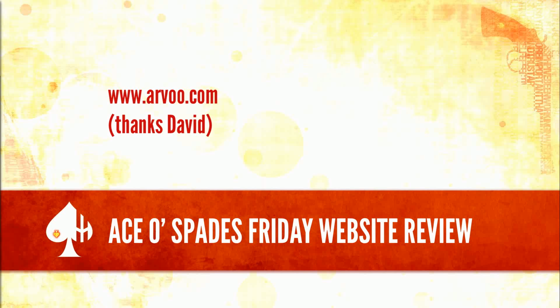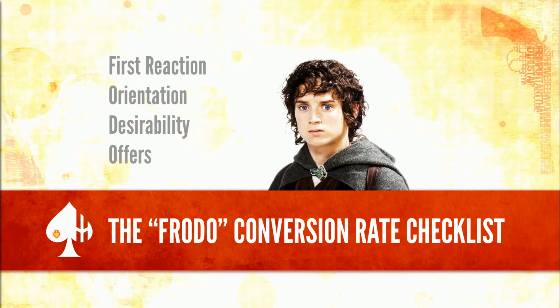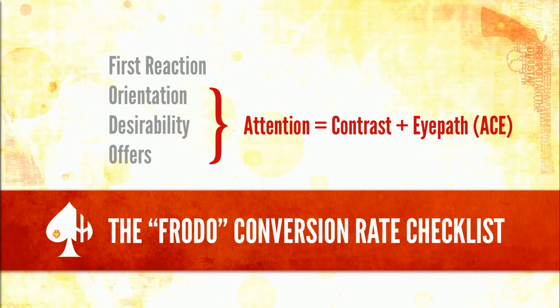We're going to be looking at www.arvu.com. Thanks, David. And as always, we'll be using the Frodo Conversion Rate Checklist, which stands for First Reaction, Orientation, Desirability, and Offers, not forgetting good old Odo. And, of course, Attention equals Contrast plus IPath. So let's get straight into it.